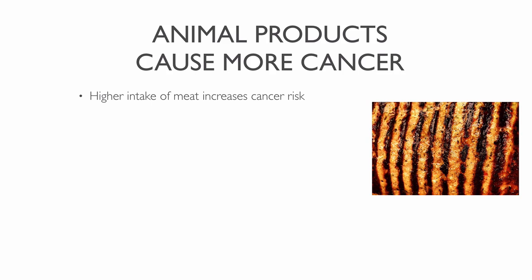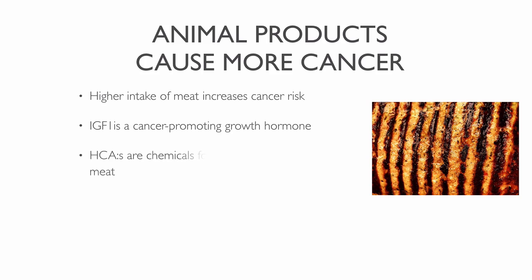These include IGF-1, HCAs, and heme iron. Insulin-like growth factor 1, IGF-1, is a cancer-promoting growth hormone. IGF-1 in the body increases when we consume animal protein. So vegans have much lower circulating IGF-1 than meat eaters. Heterocyclic amines, HCAs, are chemicals formed in meat or animal protein during cooking. They develop when you prepare meat at a high temperature or over an open flame.